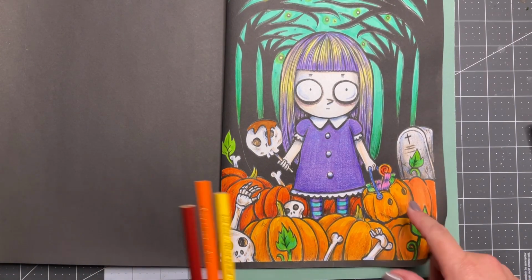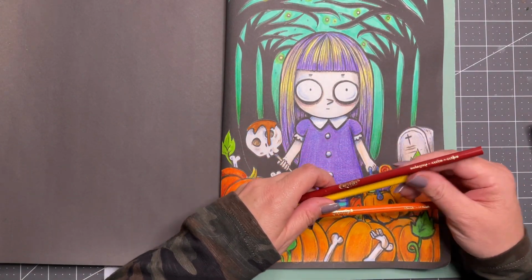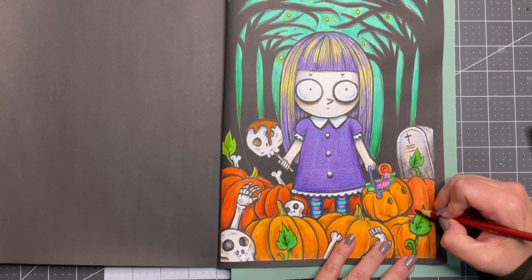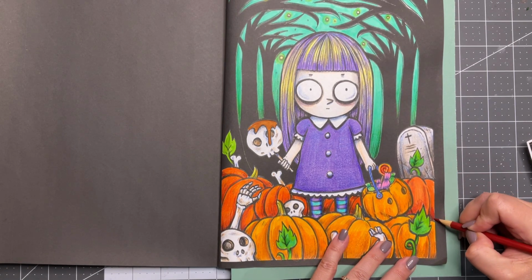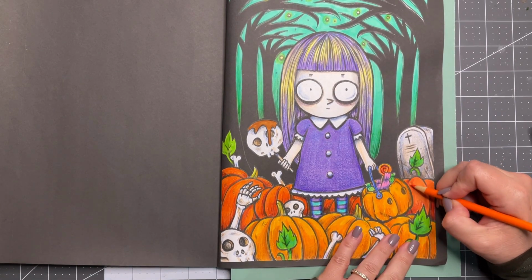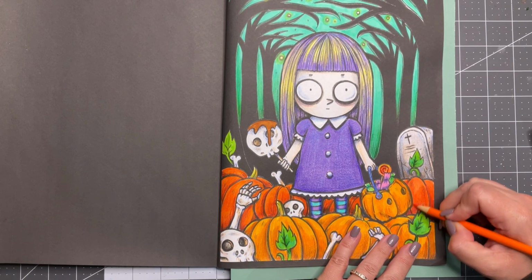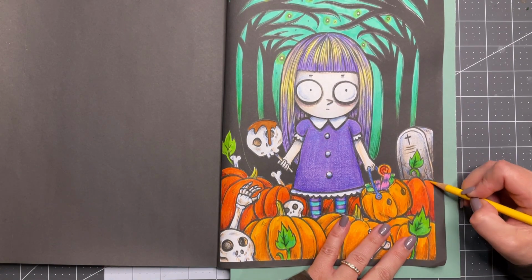I left this one for me to do along with you, and I am using mahogany, orange, and golden yellow. Okay, so again, starting off with the shadow down here in the creases and just in these little shadow lines. And then the lightest color just kind of goes and highlights the top.